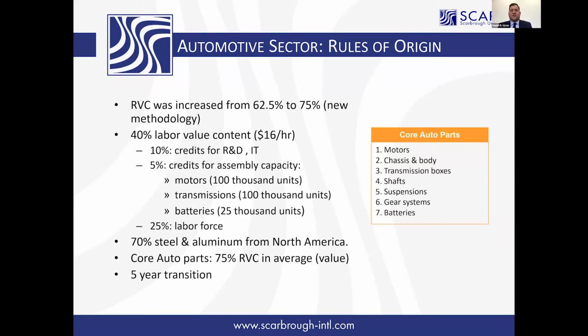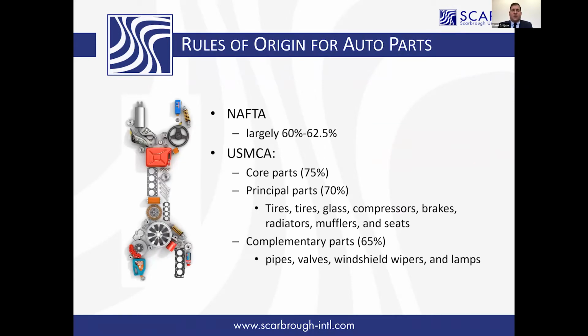And then if there's a transition phase, if you can move to the next slide, the biggest change for those of you that may be operating in the auto sector is where we largely were looking at a world that had 60 to 62.5%, and we just had to look at what did not count, right? So we were always looking around, are we at that 40% threshold, and everything else, we're pretty much good. And the USMCA actually requires you to now trace virtually every component.